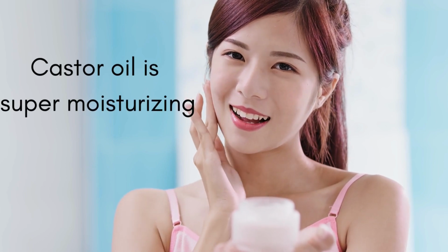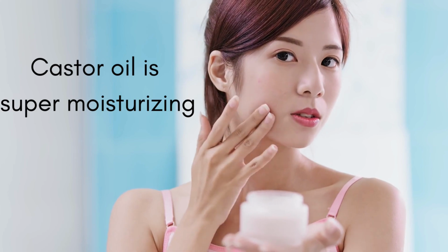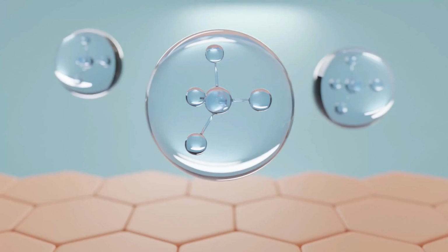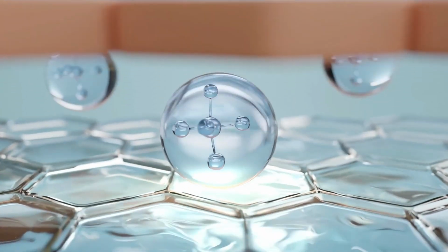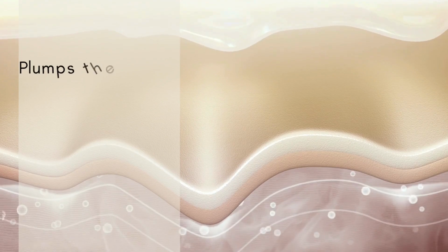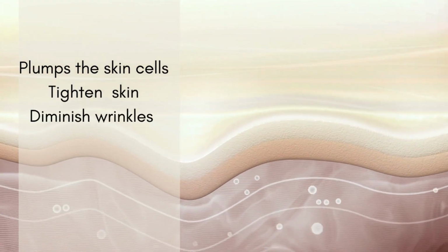A big plus with castor oil is it's super moisturizing. It doesn't just lock in moisture. It helps your skin to be moisturized deeply, not just on the surface layer, but all through the layers. And this will help to plump up the skin cells, helping your skin look firmer, fuller, less wrinkles, which is similar to Botox because it does the same exact thing.